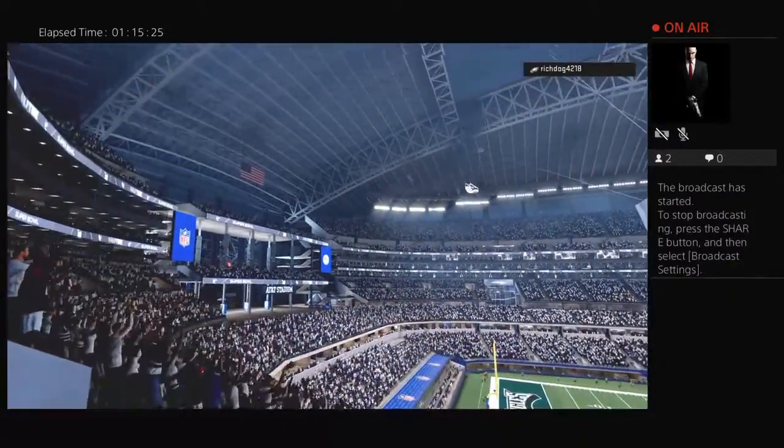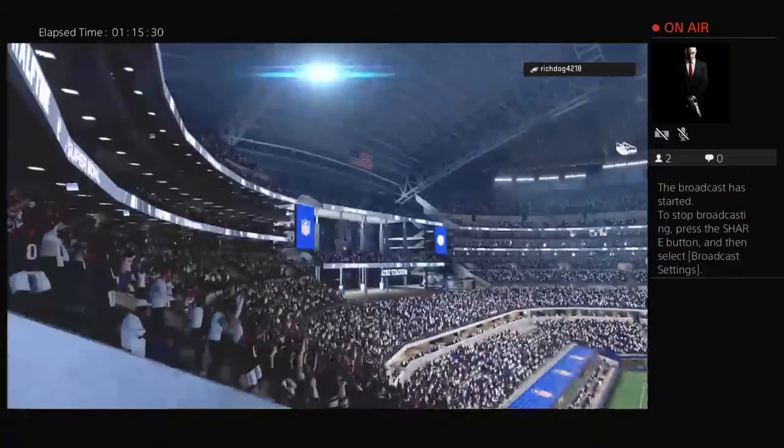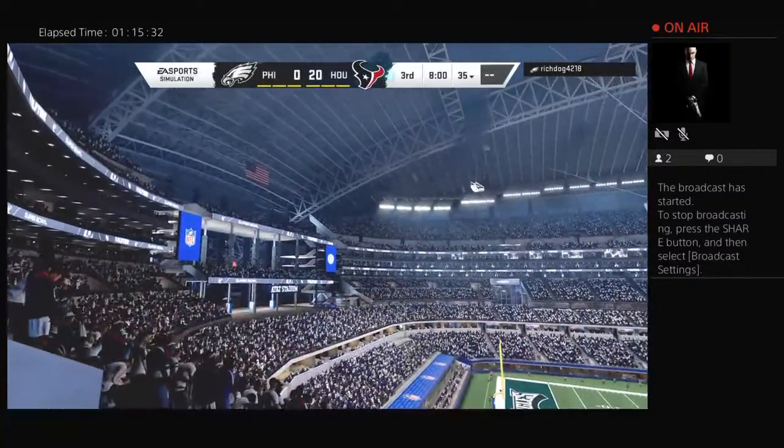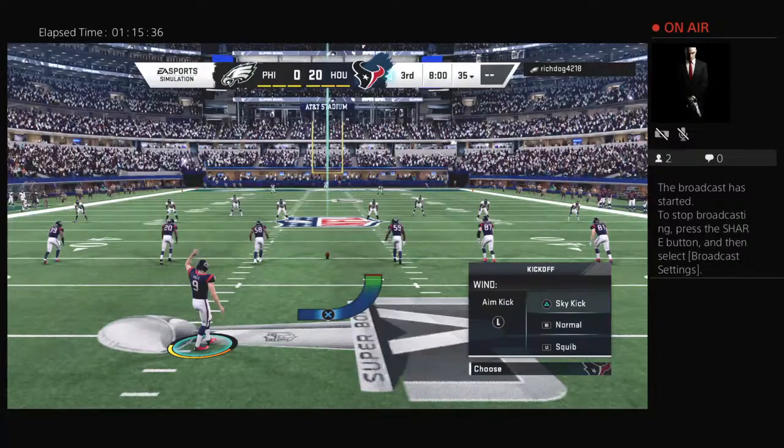So these two teams will head to the locker room as we hit halftime at Super Bowl 56. As we send you on over to Orlando for Jonathan Coachman in our EA Sports Halftime Report. Take it away, Coach.